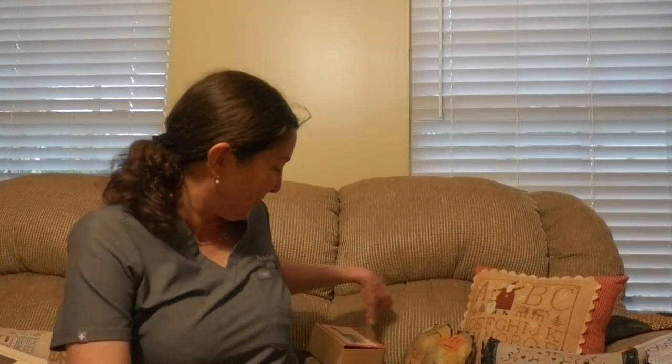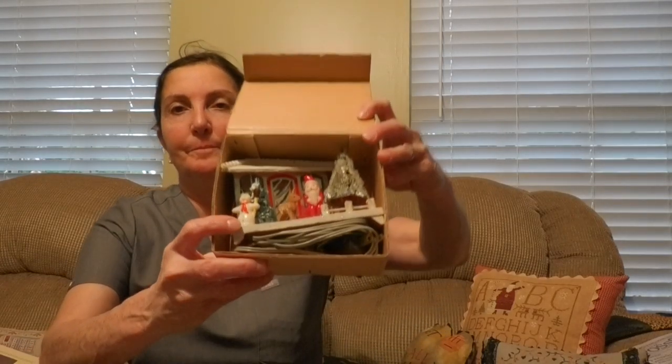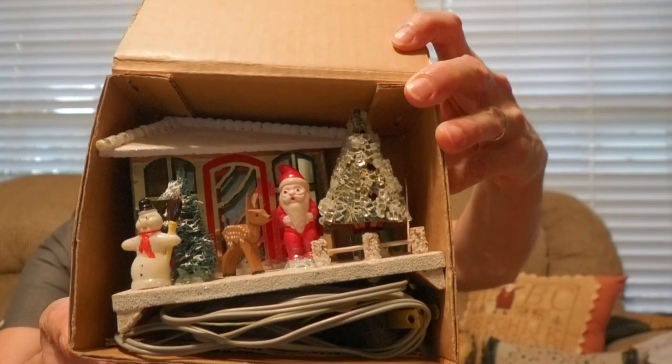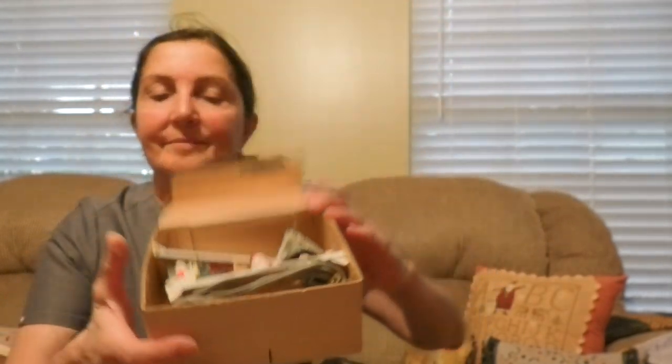I'm definitely gonna have to sell a few of these items because I don't have room for all of them. So probably one at a time. And I did find an electric little Santa's house that lights up. And I thought this was so nice that I had to get it. Oh, this was not cross-stitch related, girls. So I gotta clean this up.